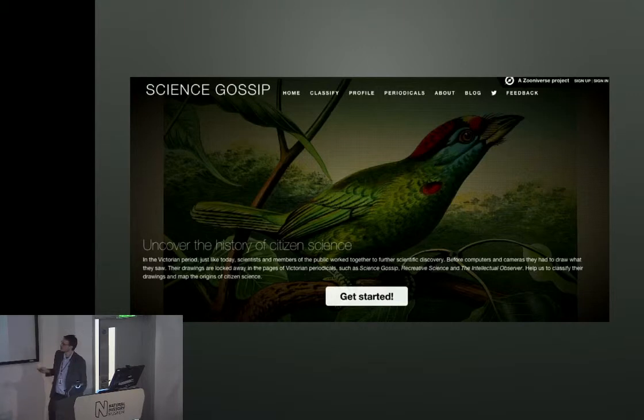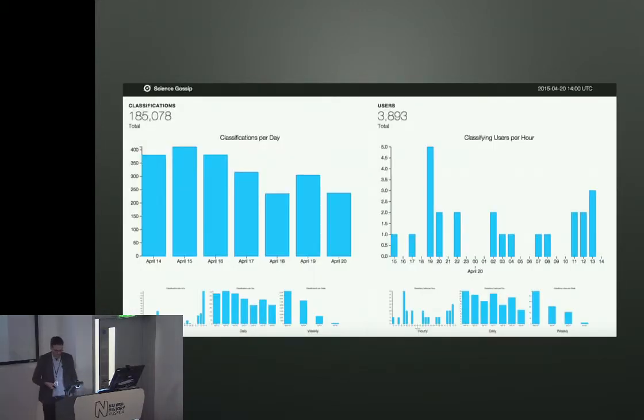And they proposed that they have no way of knowing how often illustrations occur within the pages of both their books and their periodicals, and that it would be useful to use citizen scientists to create metadata for that. So the ConSciComm, BHL, and Zooniverse have created Science Gossip as a solution to this, and we'll see down the line whether or not there is a solution to that. But so far, we've been doing pretty well.